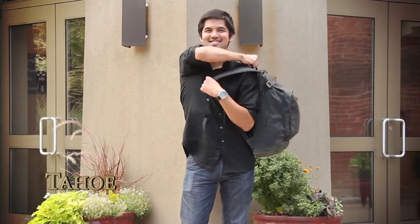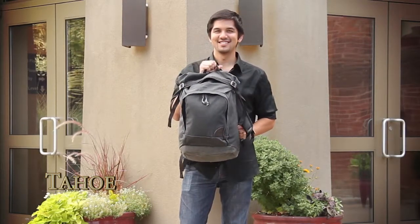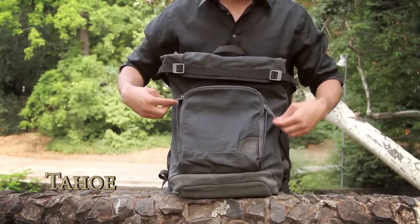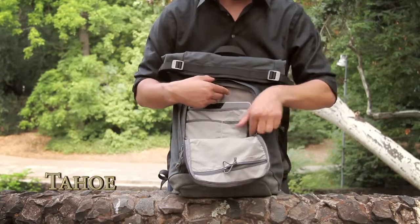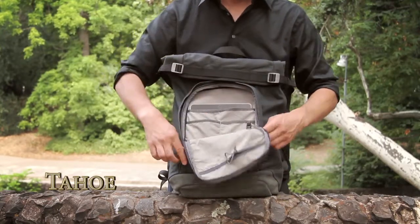Perfect for the techie on the go, the Tahoe offers built-in features that will accommodate all your gadgets. The Tahoe has a zippered front pocket with a padded sleeve, perfect for your tablet. A detachable clip will keep your keys in place, and a fleece-lined pocket will keep your phone and sunglasses safe.